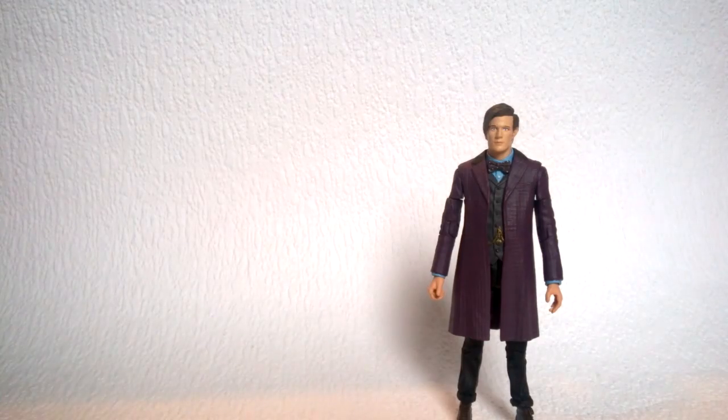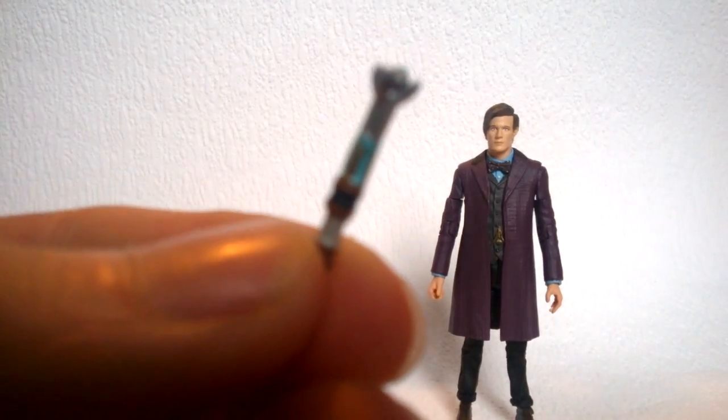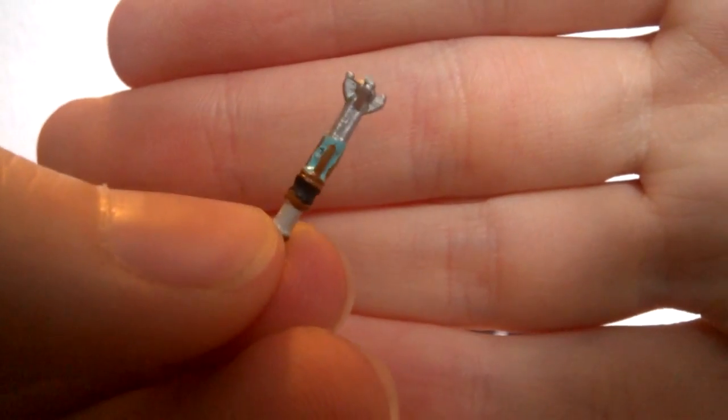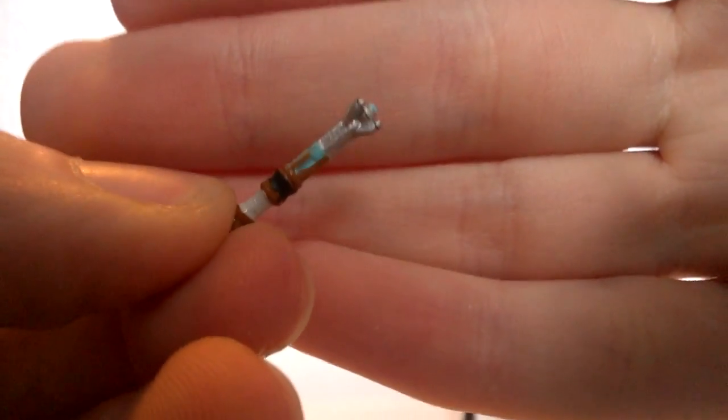So, as with law with the character options figures, it is illegal for an 11th Doctor figure to come without his sonic screwdriver. This is no exception and does actually contain the same sculpt as the Impossible set version, which is an open claw version as with last time, but the claws do seem to be a little bit bigger.